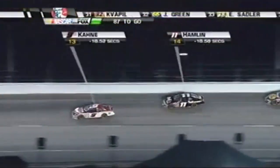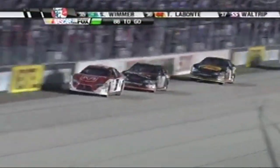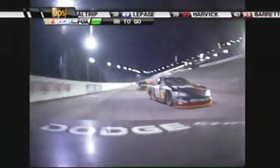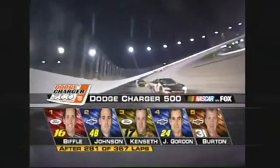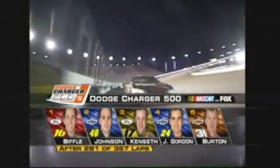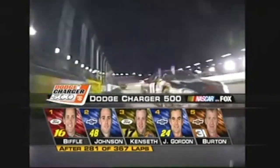Crossover move by Casey Kahne. Battle for 13th here between Casey Kahne in the 9 and Denny Hamlin in the 11. Both those cars have really fallen off in the second half of the race. Neither one of them is as good as they were in the beginning. I'm not sure some of it's not from damage from scrubbing the wall, because the 11's been in the wall pretty hard a couple of times. Greg Biffle has led 100 laps. There are 86 to go.